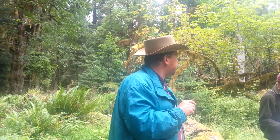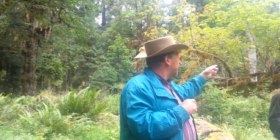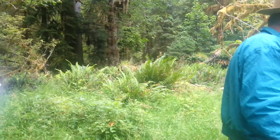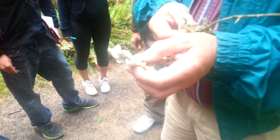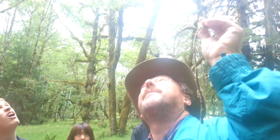So as we are walking through here, the old floodplain here, watch out for elk. There's a lot of people here today, so that might not be possible, but you never know. Right. So this is a big lichen. It fell down from the top of the trees when the wind blows.